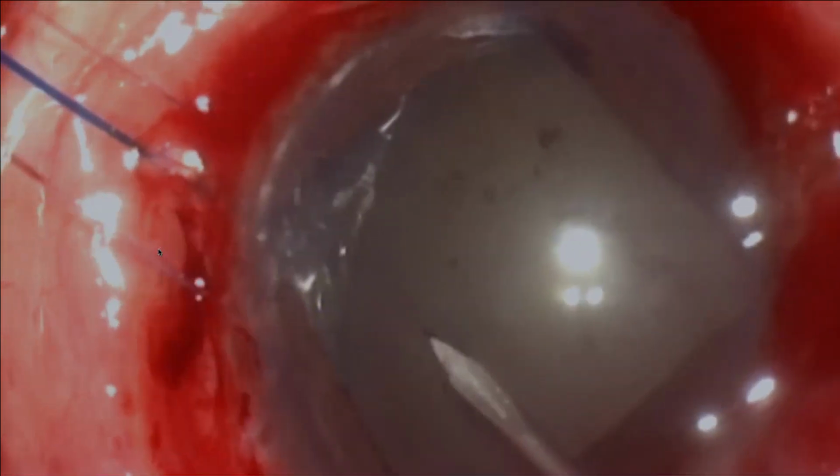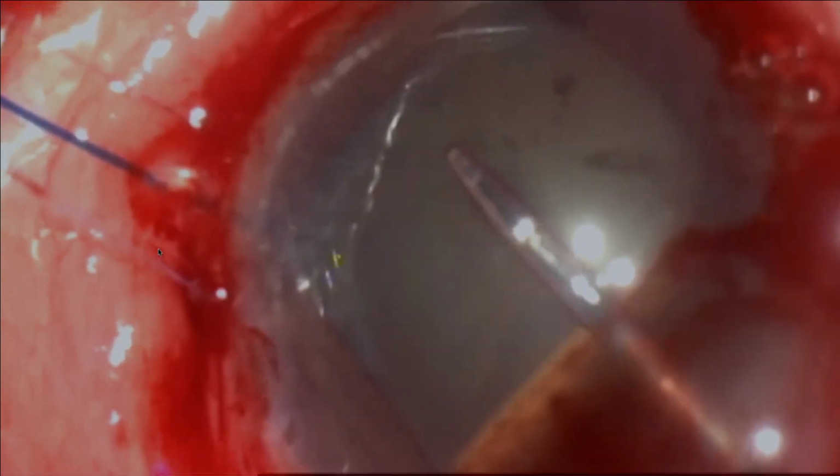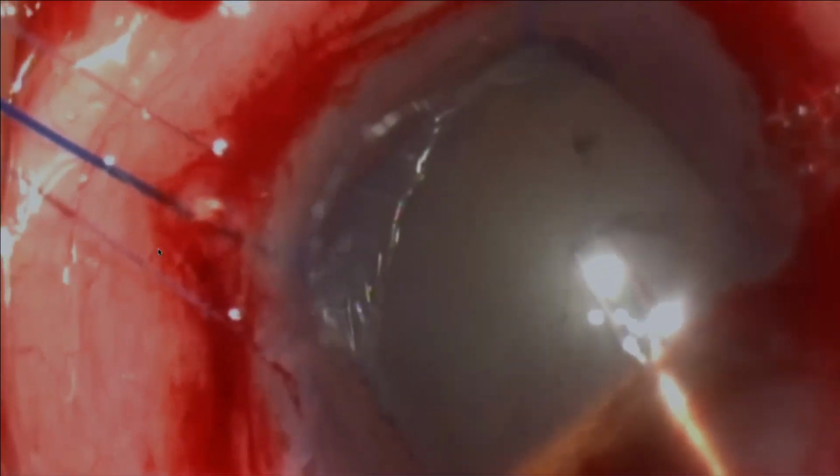You can see I'm making very short tunnels, long tunnels here, and I'm making the CCC with a needle, something that's low profile, using a Kawai, not a Utrata here, to do the rhexis. Making it quite large here. It looks quite large, but actually the eye has a microcornea. The cornea is quite short. The iris hooks in to hold the iris back because the pupil was small.